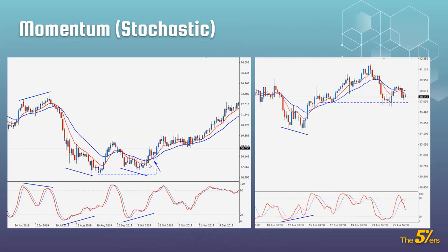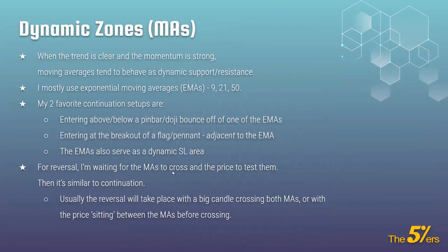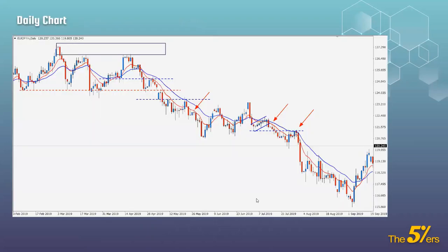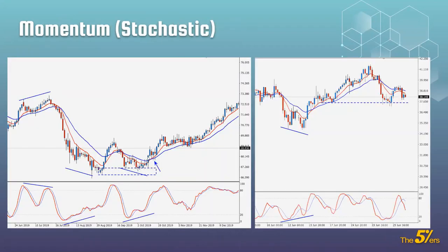Let's go back just a sec here. Okay, for reversal, I'm waiting for the price to cross the moving averages and the price to test them, okay? Then I start the new trend with continuation, okay? Usually the reversal will take place with a big candle crossing both MAs. So let's have a look here. A big candle crossing both MAs coming from demand, and then the price is sitting on the moving averages, testing them and starting to go up.